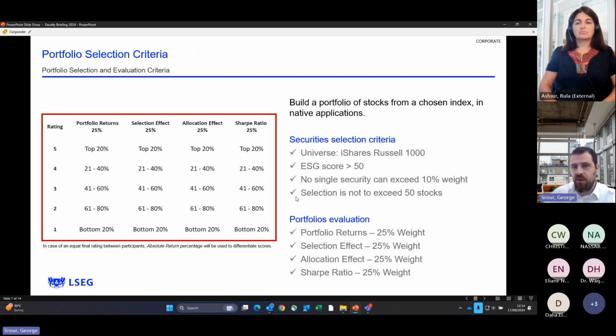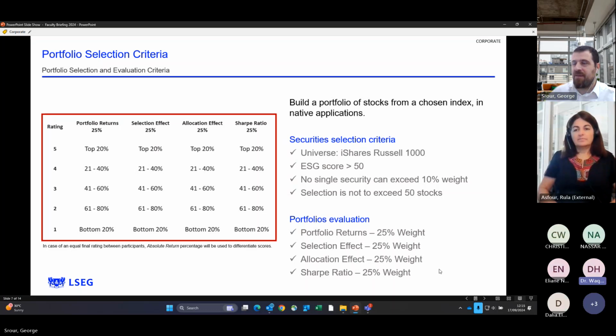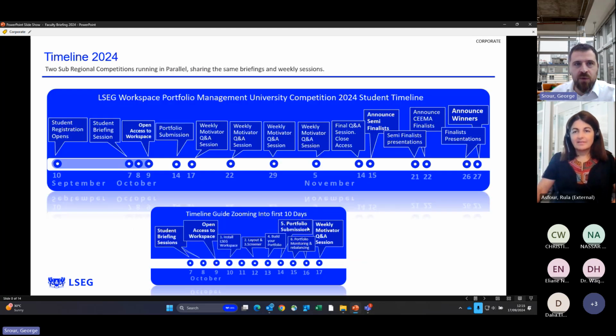So I'll just stop here to see if there's any questions so far. Not from my end, all is clear. Perfect. Anyone else? All right. It's fine from my side. Perfect. All right, so I'll move forward if there's no questions. So what's the timeline? There seems to be a question on the chat. Okay. Yes, I see it. It says one question.